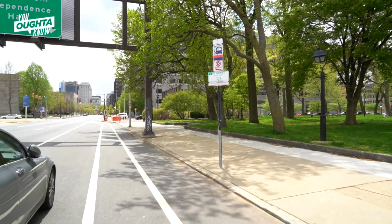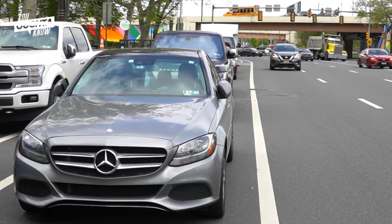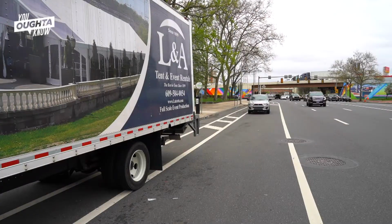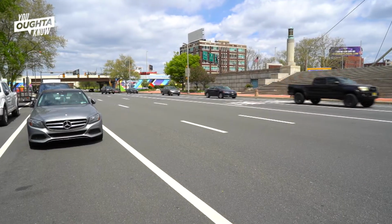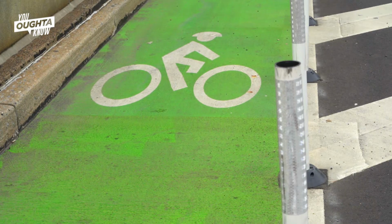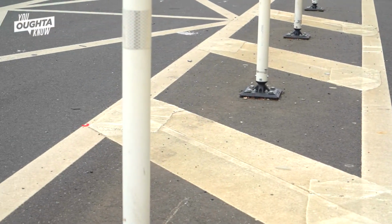So back to 6th Street where I parked. This is actually how you're supposed to park around the bike lane, away from the curb. But unless you park in the city a lot, I'm warning you that this particular stretch of spots along 6th is tricky because the city still has to mark the lane with a bicycle symbol and set up the flex posts to keep cars out of the bike lane.